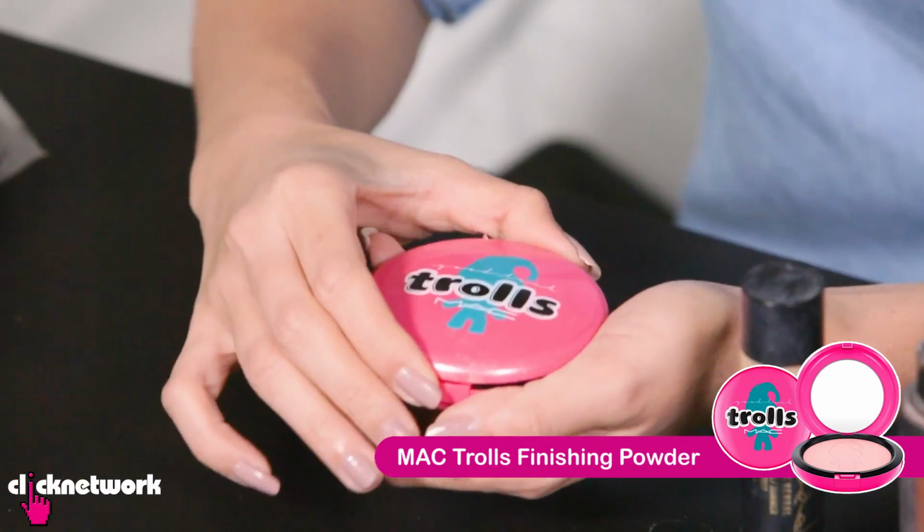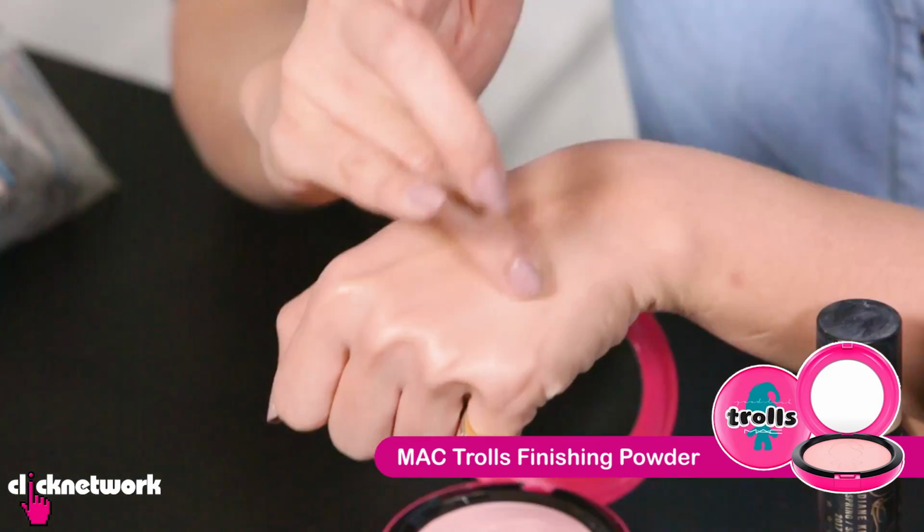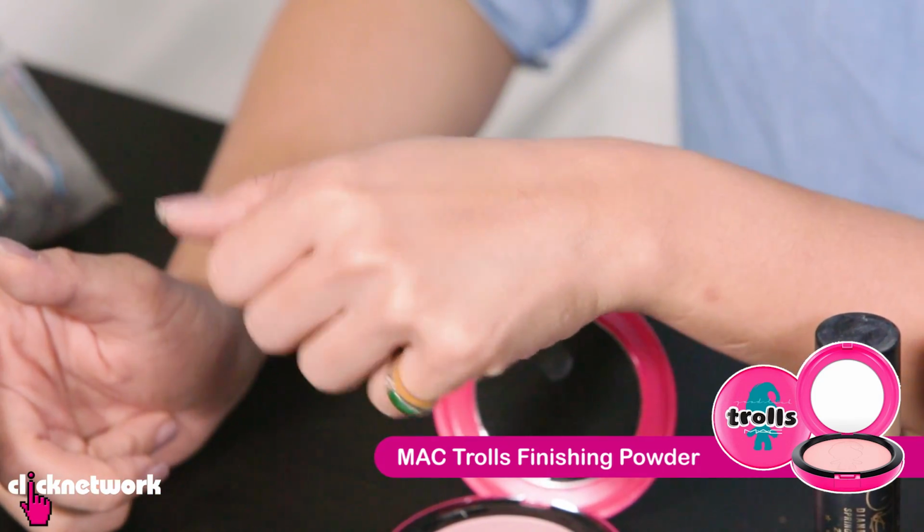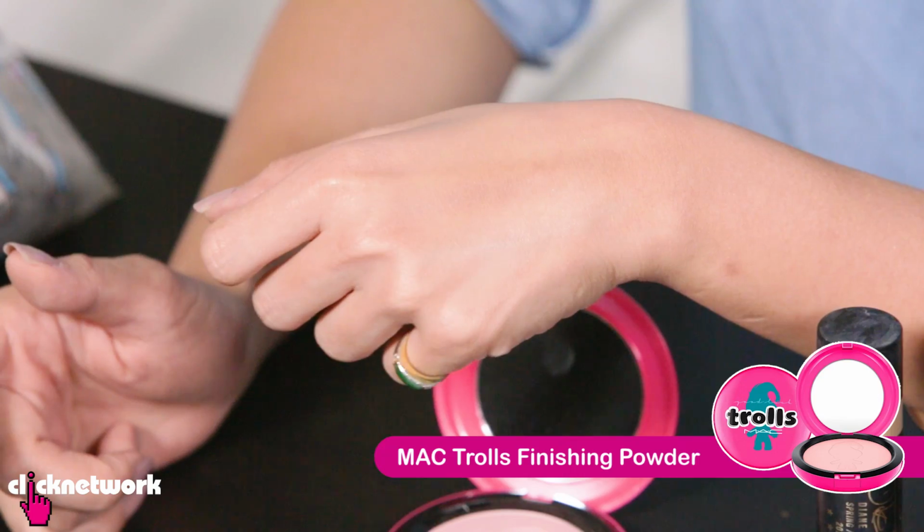This is also from MAC. Ta-da! So cute, right? It's actually like a finishing powder, but I don't use it all over. I just kind of use it as a highlight. Okay, it's very, very sheer.